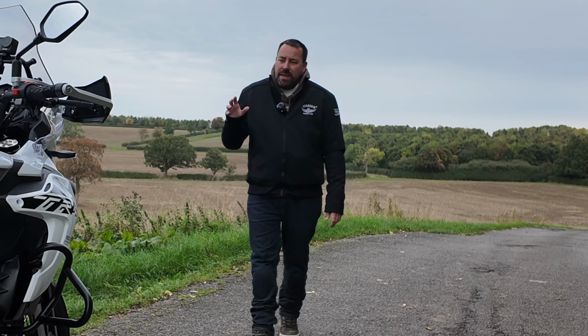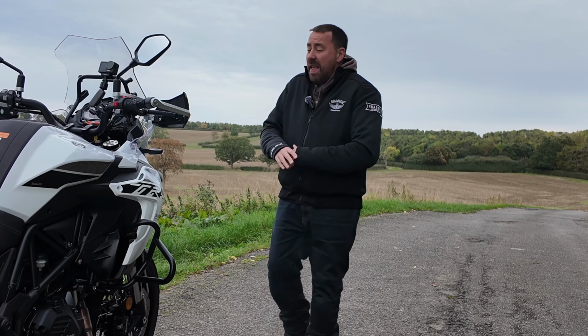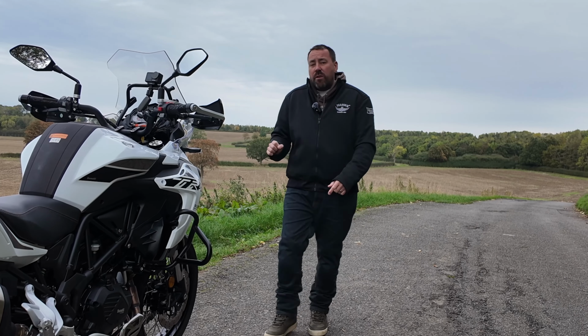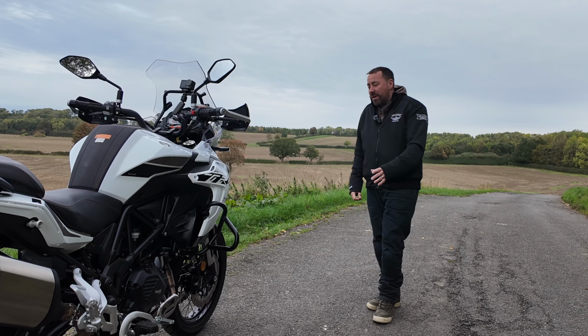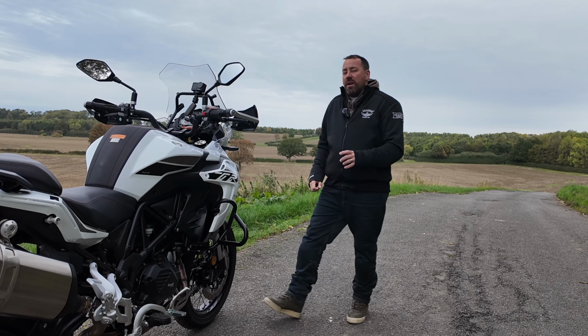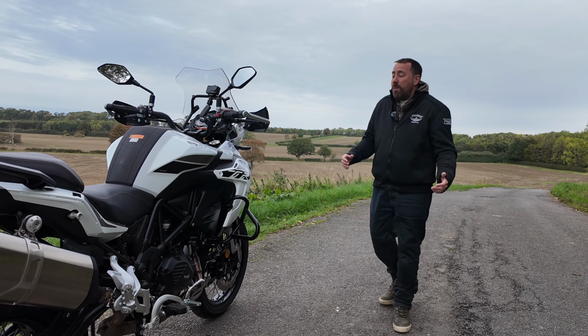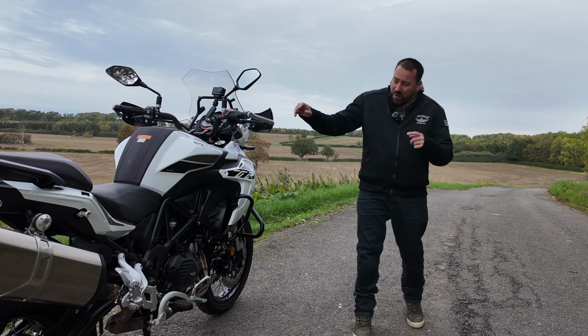Now for me, this bike is perfect for the adventure rider, the guy that doesn't need to ride at 100 miles an hour everywhere he goes, the guy that doesn't need to turn the throttle and get thrown off the back of his bike just to say he's got some power. This is for that adventurer that loves the smooth ride, the super comfortable seat, and just to chill and enjoy every moment of his adventure.